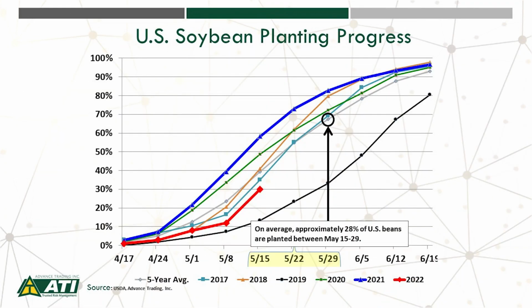Let's now move on and look at a little bit of history for U.S. soybean planting progress. The last 6 years as well as the 5-year average is highlighted here. On average, over the next 2 weeks, from May 15th to the 29th, approximately 28% of the crop is planted. Now that would push us up to about 67-68% here as of Memorial Day. Will we get there this year? Of course, that's going to be directly tied to weather trends.